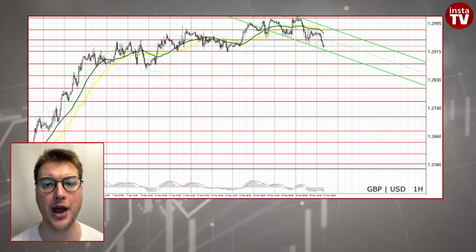Speaking of the British pound, a false breakout at 1.2912 would serve as a buy signal, potentially lifting the GBP/USD pair towards the resistance level of 1.2946. If the price fails to break above this level, I would recommend going short on the false breakout, expecting an intraday correction to 1.2912. A confirmed break and consolidation below 1.2912 would open the path toward 1.2876 and 1.2841.